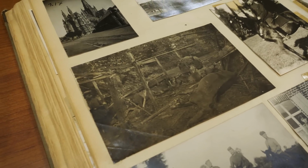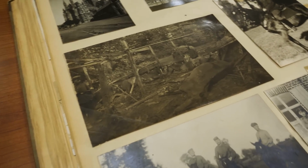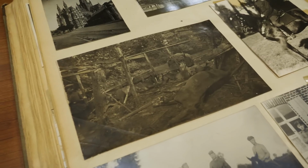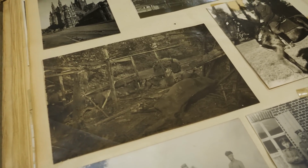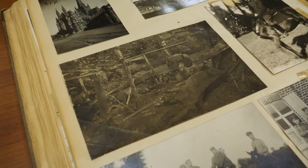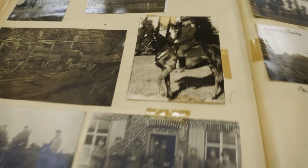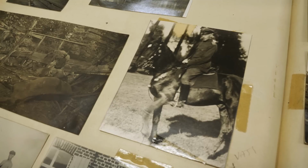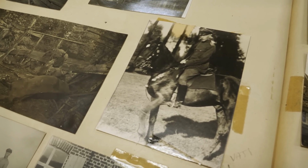Here's an exceptionally sad photo. It looks like maybe an artillery strike or something took out a barn with these horses in it. And our guy Franz Baum took a picture of it to document it. And then if you're wondering what this soldier looked like, well, there he is right there.